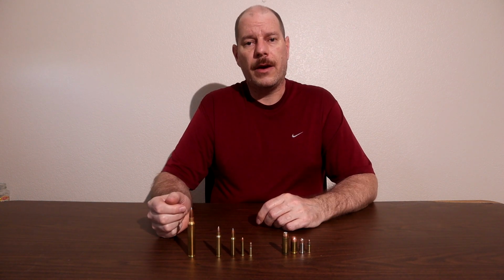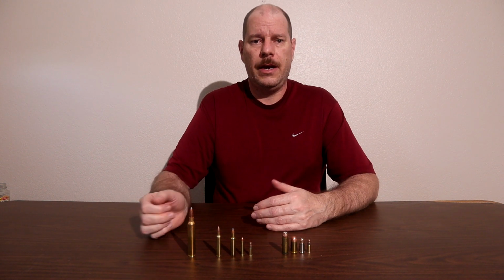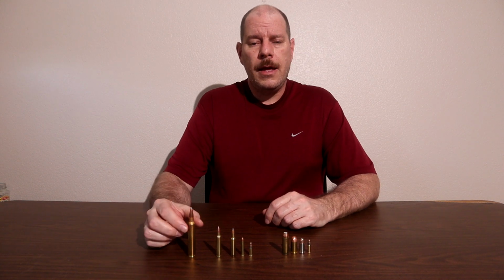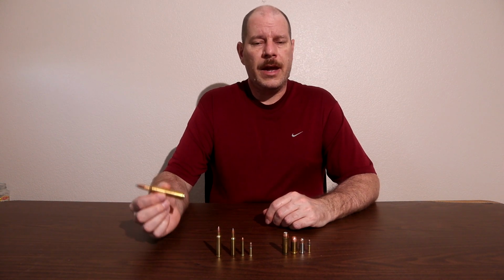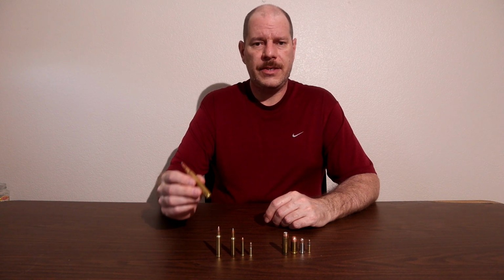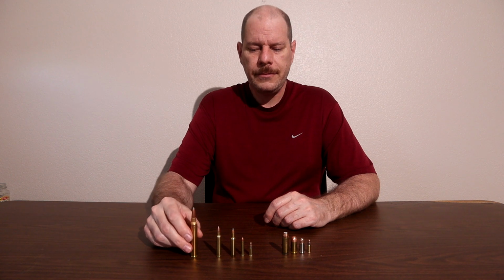When I moved to Colorado, I was looking for a single rifle cartridge to hunt every game there was here, and also have the possibility to hunt everything else in North America. And I chose a relatively new cartridge. This is the 300 Remington Ultra Mag.